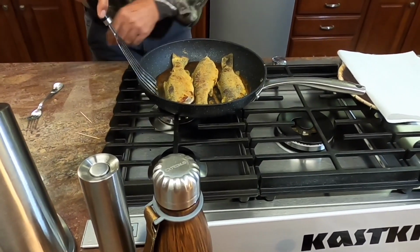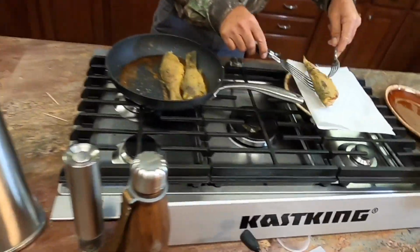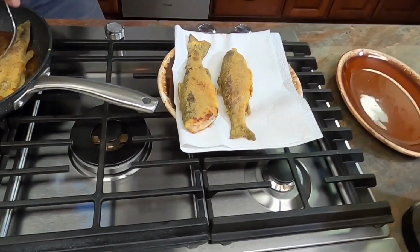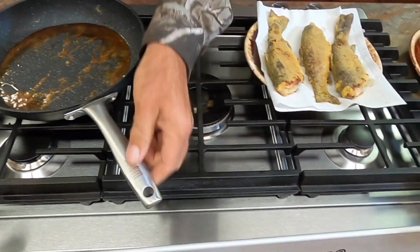We are going to quickly and gently move them over here to a paper towel, just to drain and cool just a bit. And these are ready to eat.